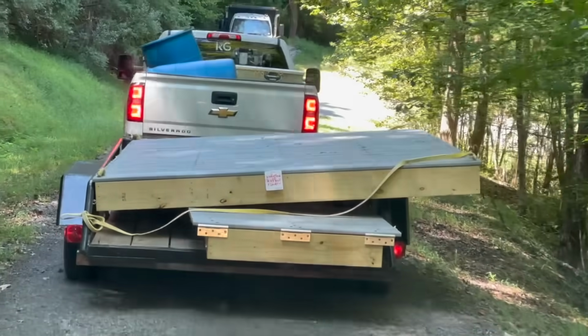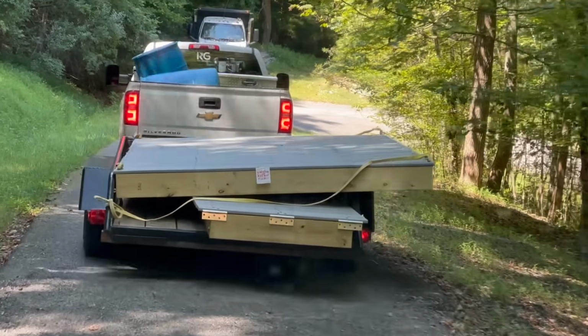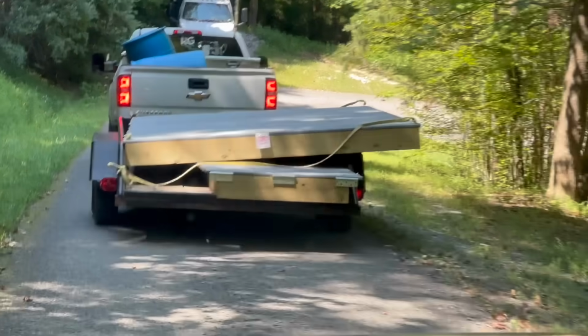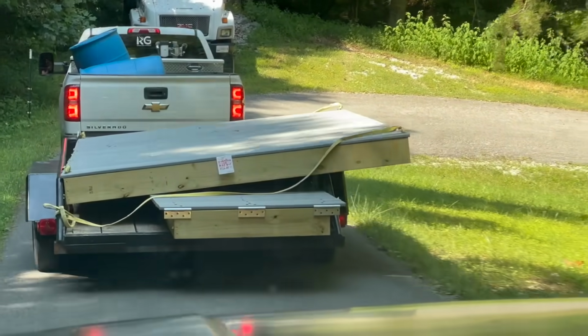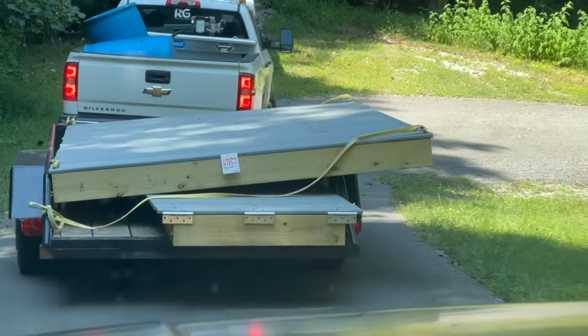Finally loaded up the docks and we're taking them down to the pond. I think we're going to try to get them in the water today. There's the docks. You can see the one up top is the actual platform and the one on the bottom is the 16-foot walkway. So pretty solid. We're going to get them taken down there and get them put in.